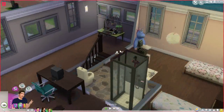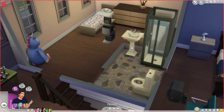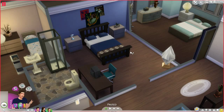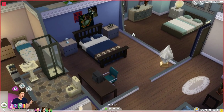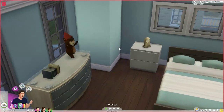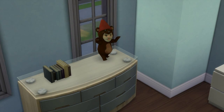So I did bring Dusty with us. Of course, who can forget her? Super cute. Here we have a little bathroom and then we have a boys' room. So the boys can just sleep here. I'm not sure how many we're going to have, but depending on that, we will change the room up a bit. Here we have the master bedroom, which I love because of this minion. Not minion, because of this gnome. It is so cute.